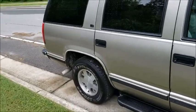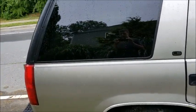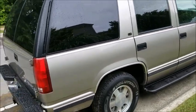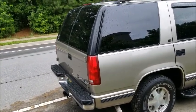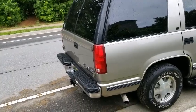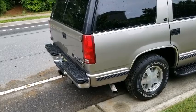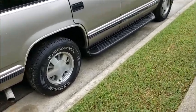And I mean, this truck is pristine. It was owned by my grandfather. He's the single owner of this truck. He bought it new in '99, and he's getting older, so I bought it from him, and here we are now. Drove about 500 miles home from Alabama. Didn't give me any trouble.